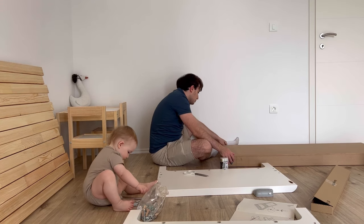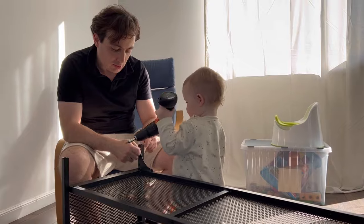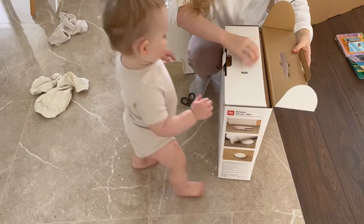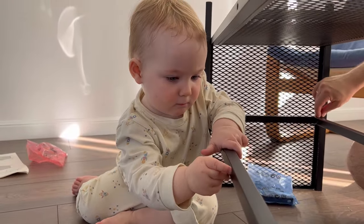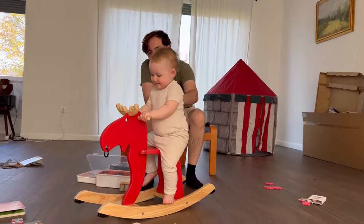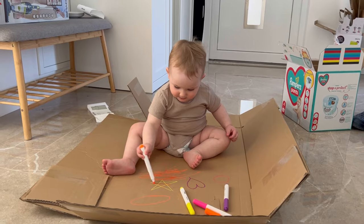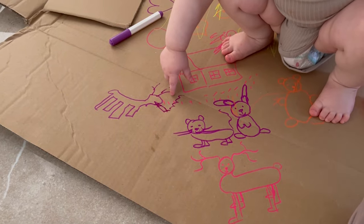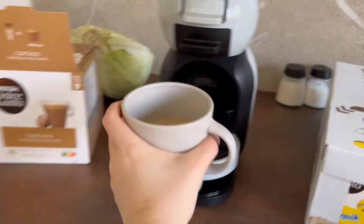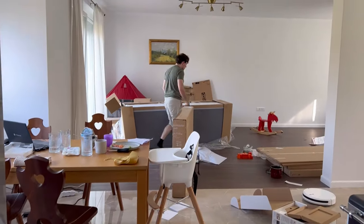At 1.5 years old, she learned what a screwdriver, nails, bolts and nuts are. She was very enthusiastic about opening all kinds of boxes, tightening bolts, playing with screwdriver and testing the strengths of the assembled furniture. By the way, we used the remaining empty furniture boxes as canvas and painted on them. It was very funny. We also bought a coffee machine, and I remember this nice feeling of drinking first cup of coffee in the new place that started to look like our home.